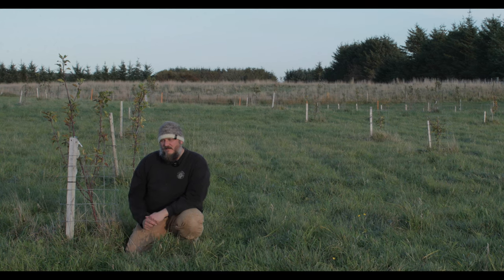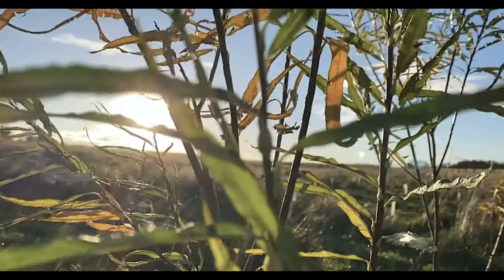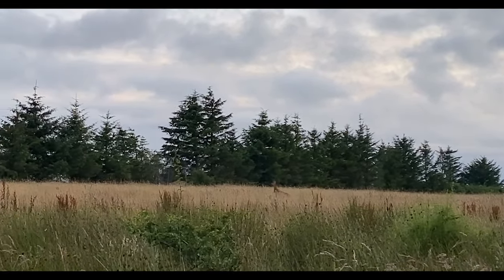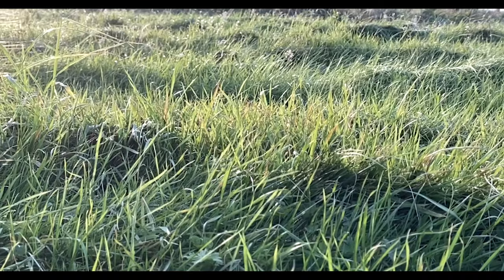As well as planting trees for food, we think it's a good idea to plant trees for cover for the animals, also to encourage wildlife back onto the land, because although it's not been used for 30 years, the fields are still very bare and sort of monocrop grass.